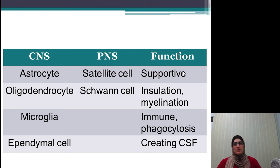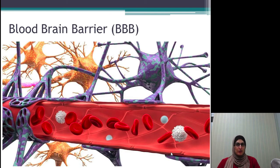Oligodendrocytes and Schwann cells are responsible for myelination. Microglia are the macrophages of the central nervous system, responsible for the immune responses, initiating and propagating them, and they can also produce cytokines and do phagocytosis. Ependymal cells are responsible for synthesizing the cerebrospinal fluid. So till this minute we have answered two questions regarding the presence of the inflammatory reactions and the presence of immune cells within the nervous system.